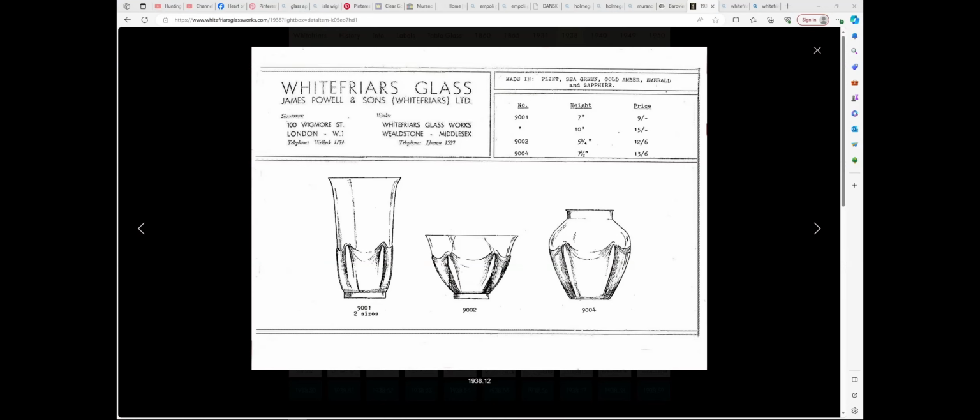So on the whitefriarsglassworks.com website, this is the catalogue for 1938. This is the first time it appears in the catalogues. Apparently it was designed in 1934 by William Wilson. So this is the bowl here, and it comes in flint, sea green, gold amber, emerald and sapphire. I've only ever seen one other one, and it was in sapphire. I think I've seen more, but I've only ever seen it in gold amber and sapphire. So these other clear and sea green must be quite rare. I mean, these are quite rare in themselves, because I don't think I've seen it many times, but I've only ever seen it in two colours.